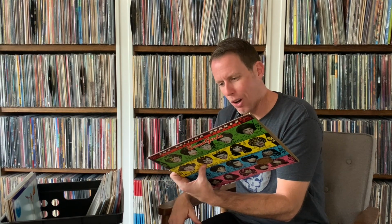Love this record. I like Miss You, it's a cool song. Beast of Burden's a standout. Pretty cool Stones record. So there you go. All right, next on the list.